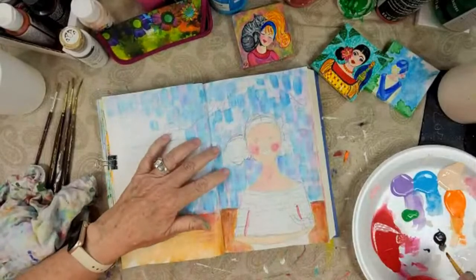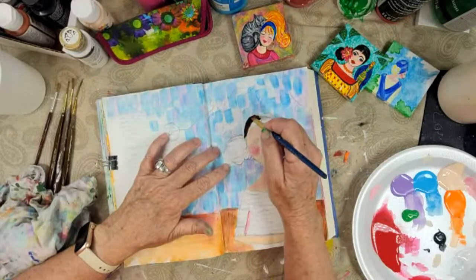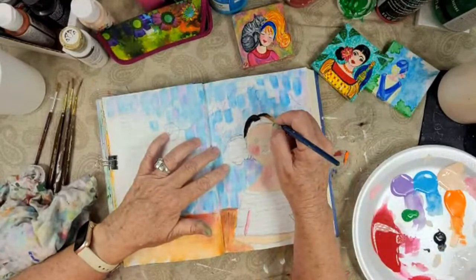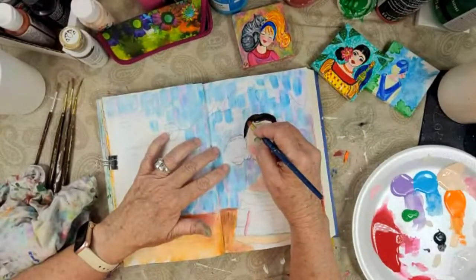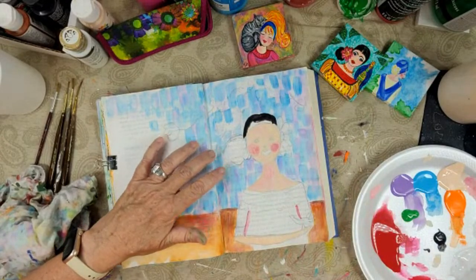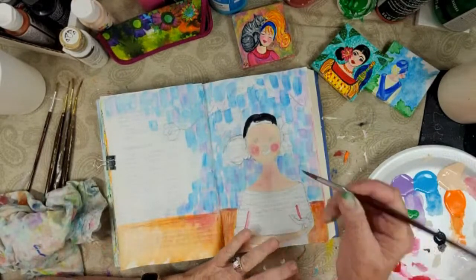Let me get in here. I was going to paint and I'm talking away, but it's been a good inspiration having this little book. I have another one where I just do pen work in.